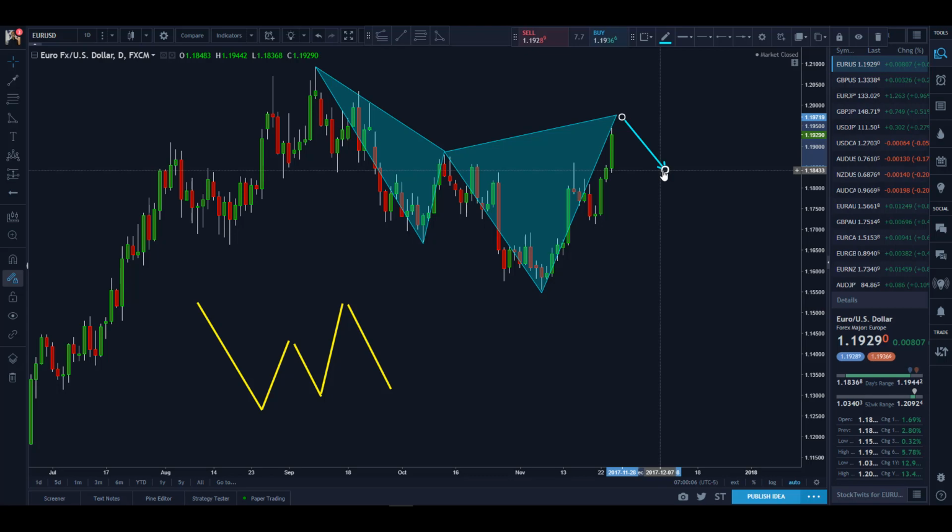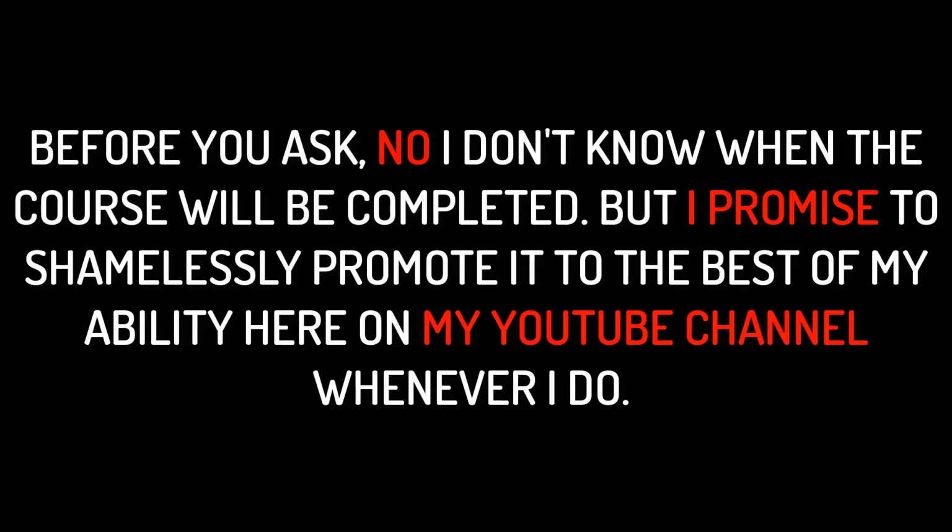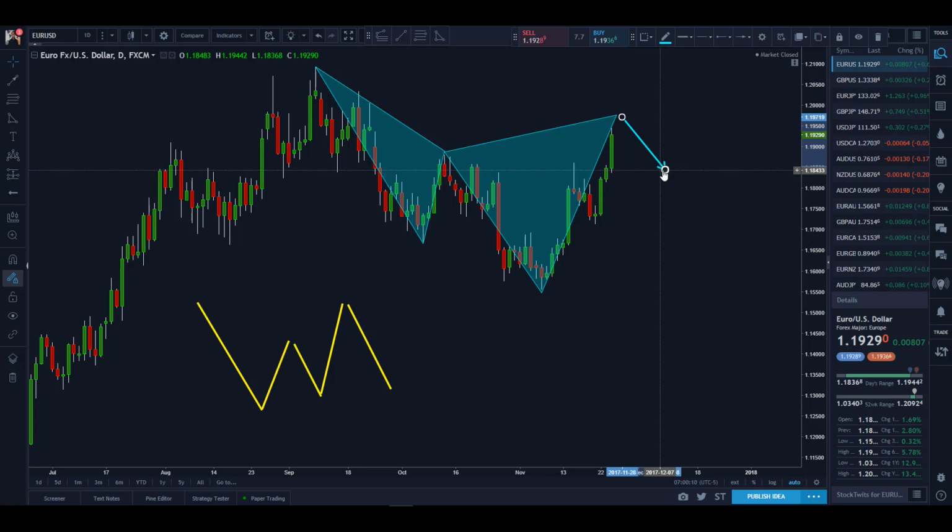Essentially, I'm working on a course right now dealing with candlestick psychology and really how to look at each candle and look at each setup, not just by, hey, it's a red or green thing on the chart, but to really analyze and break down the story that each one's telling you. And when you get a setup like this, it's really an exhaustion pattern, similar to the butterfly.